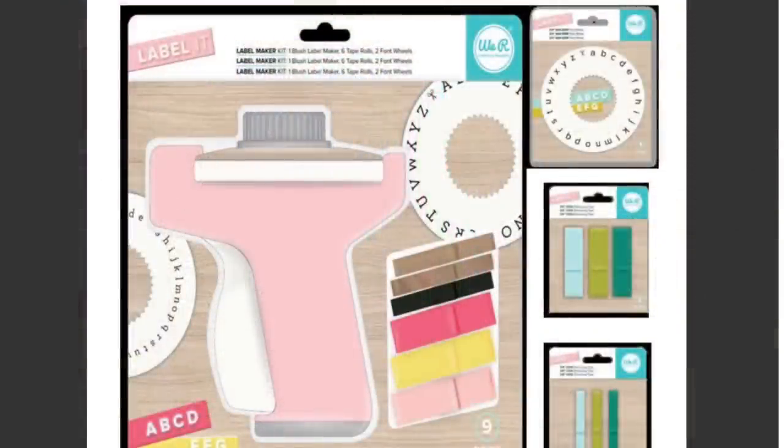The last item that really caught my eye is by We Are Memory Keepers. It's their new Label It. It's like those Dymo labelers that we've used for years, but with them they came out with two colors, light pink and light blue. It'll be in four different font wheels and two different sizes of tapes. They'll have a thick and they'll have a thin, and these go along with their book plates.